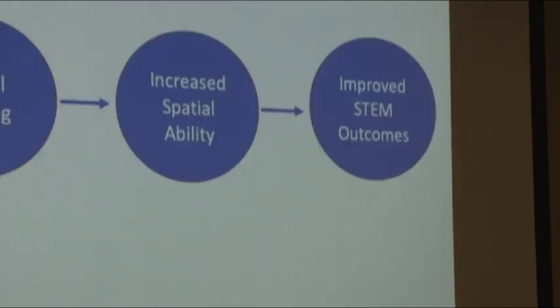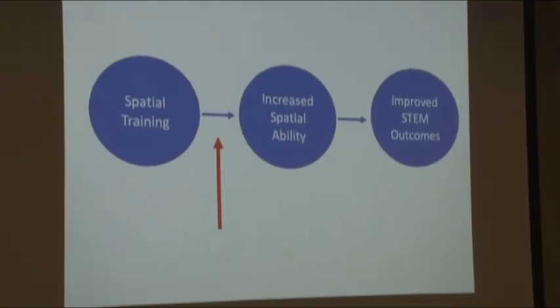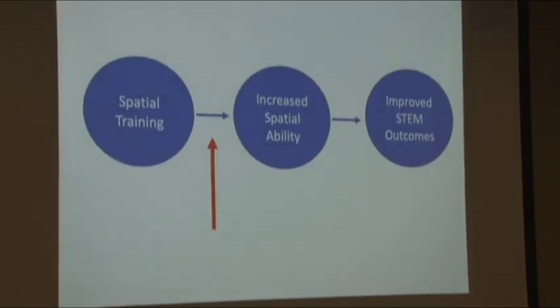The logic of this is that first we will increase spatial training, and that in turn, we hope, will increase STEM outcomes. For the first part, I would say there's little doubt that this is true. We can do this. Spatial thinking is malleable. Whether it lasts is one question, but whether it transfers is the really, really hard question right now: whether it could lead to improved STEM outcomes.